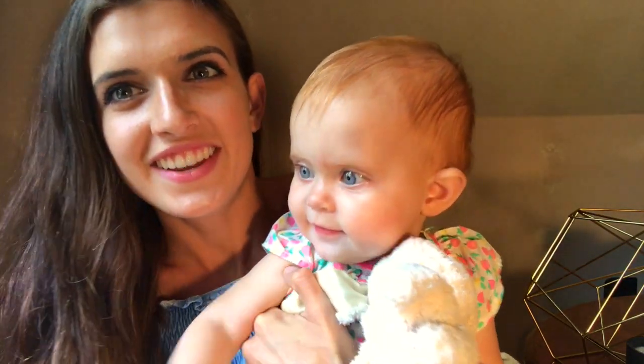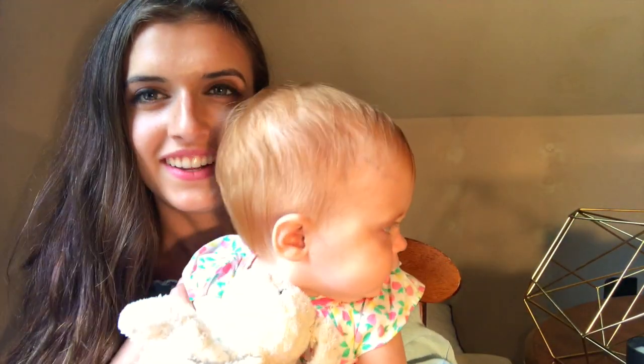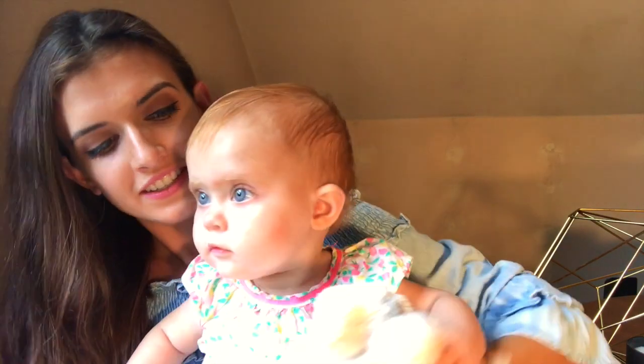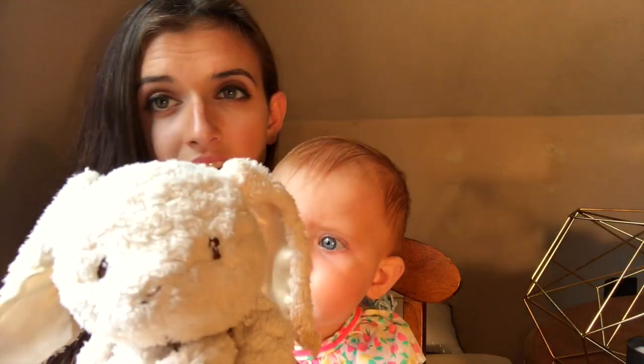I'll go grab her. Arielah, we were talking about you. We were talking about you, yeah. You're 10 months now. Yeah, and this is her favorite little bunny. This little guy, Mr. Bunny, is her favorite now.